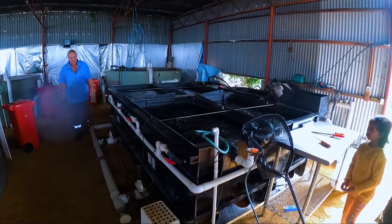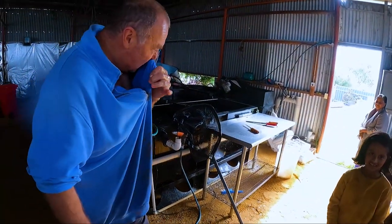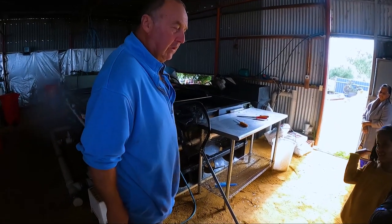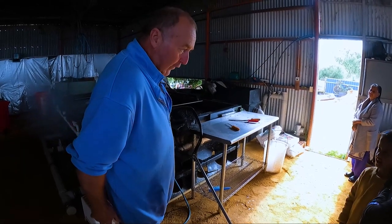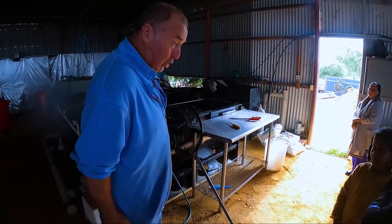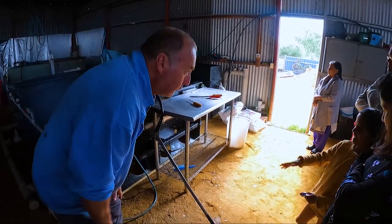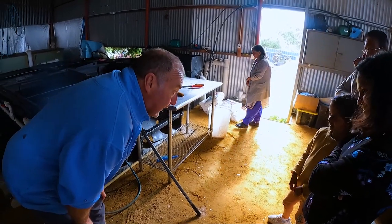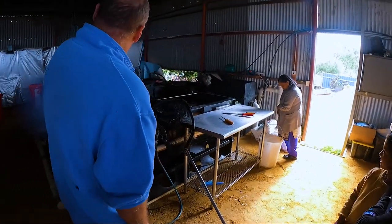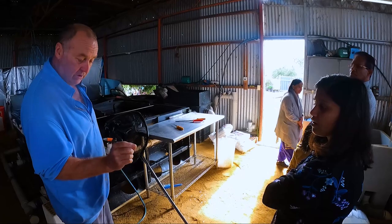You can feed them as many times as they like to eat. So it all depends how fast you want them to grow. Water temperature is a main driver for it to grow quickly. So the warmer the water, the faster they grow. In the winter, I've got a big heater that's outside that heats these tanks here.